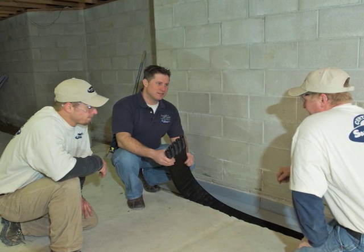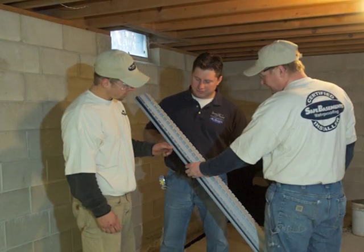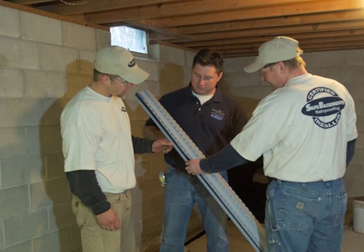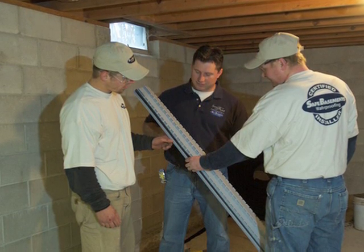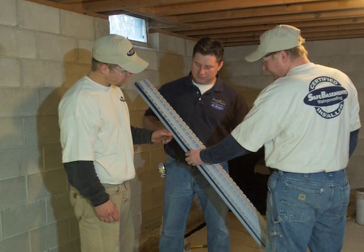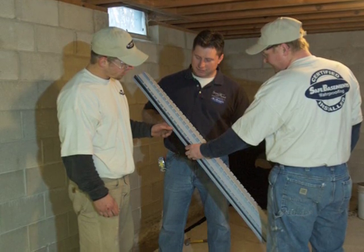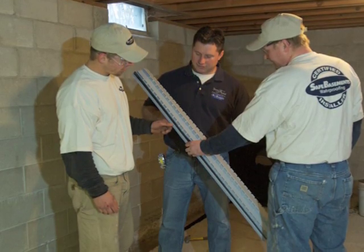By drawing from over 70 years combined experience in the waterproofing industry and consulting with engineers and professors, they developed a system that solves all of these important issues. This system goes far and beyond all the others we have just shown you. Our goal with this system was to give the homeowner not only a dry basement, but a safe basement.